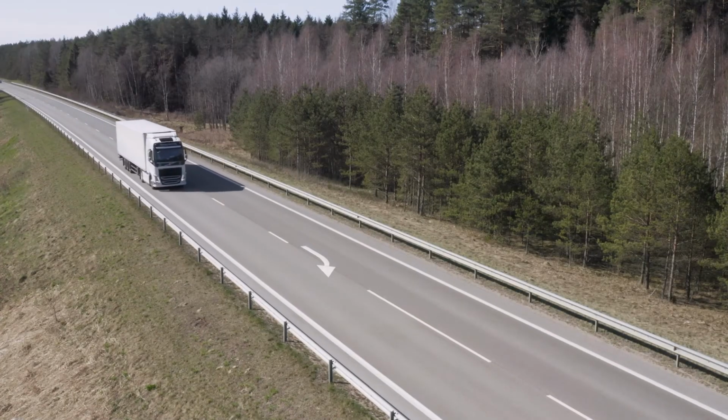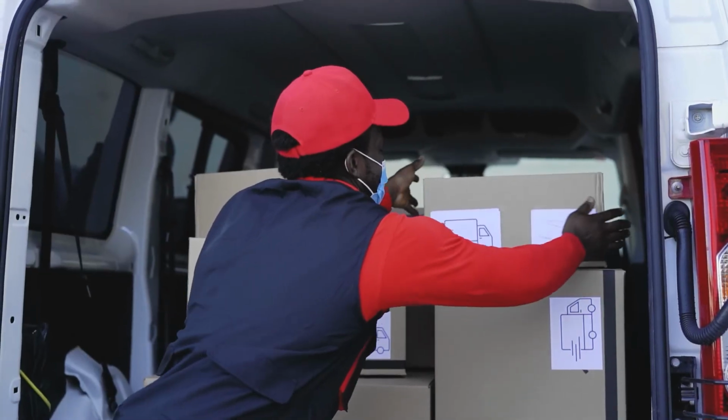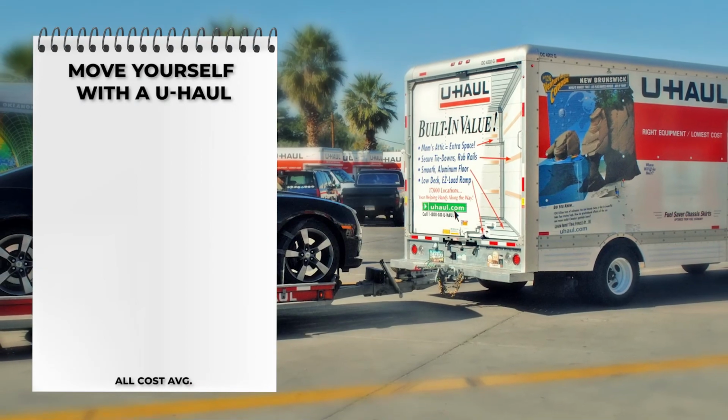Okay, so if we're gonna make the move with movers from someplace realistically close to wherever we were, like the Midwest, or if you come from the Northeast, like we mentioned with movers, I came up with a total of about $13,400. If you're gonna make the move yourself with a U-Haul, I'm at about $10,500. That being said, we believe it's very important to give yourself a cushion of at least a few $1,000s for those unexpected costs that could come up.